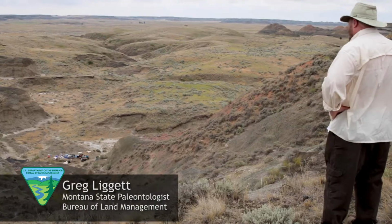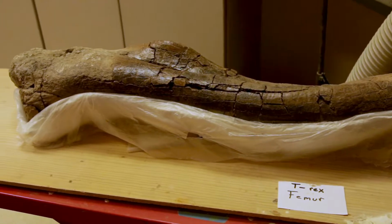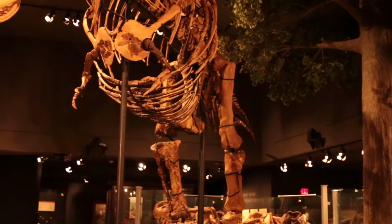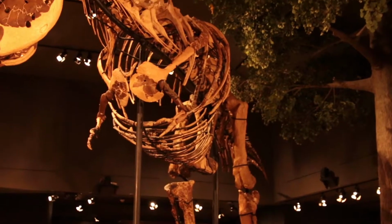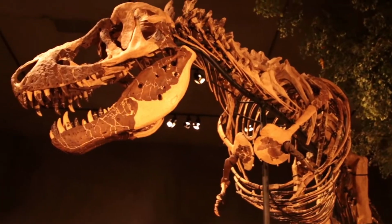When the Hell Creek was deposited, Montana was coastal property. Sediments were washing in off of the shoreline into the remnants of what we call the Late Cretaceous Interior Seaway. So in other words, it was along the shore. The Hell Creek Formation is significant scientifically for many reasons. One of the things that stands out is the quality of the fossils that it preserves.